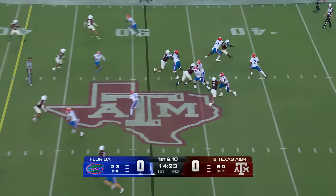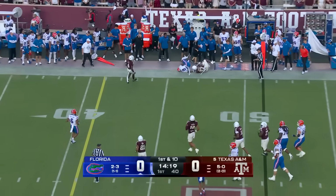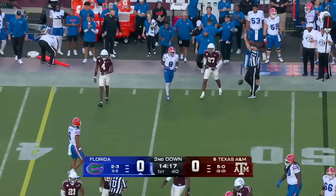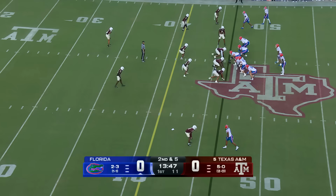Brown in motion. Lagway back to pass again. Almost brought down, but completes it to number 8, Vernell Brown III, one of 2 true freshmen that start.